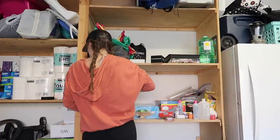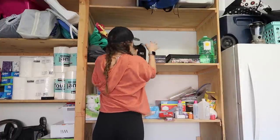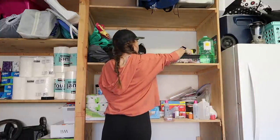So as you can see over to the left, we have a bunch of our paper products, our paper towels, our toilet paper, we have extra Ziploc bags, we have Kleenex over there, and all that kind of stuff that we just don't have space for in the house.